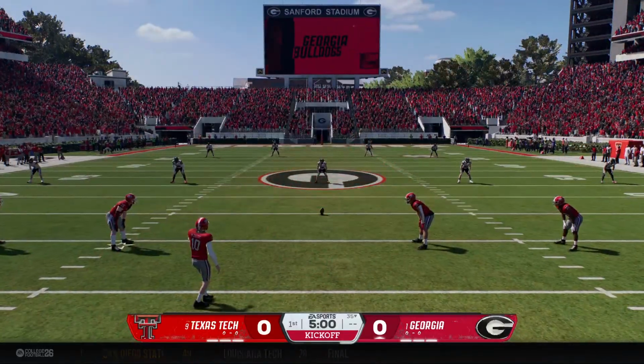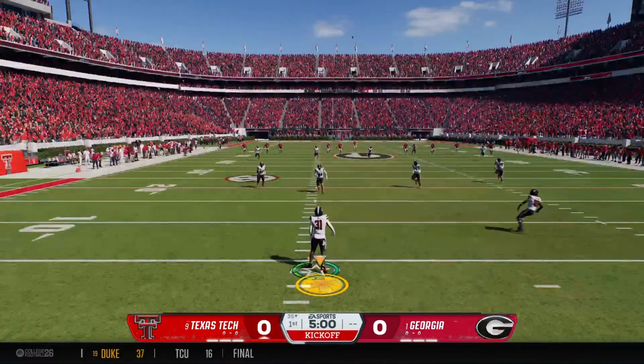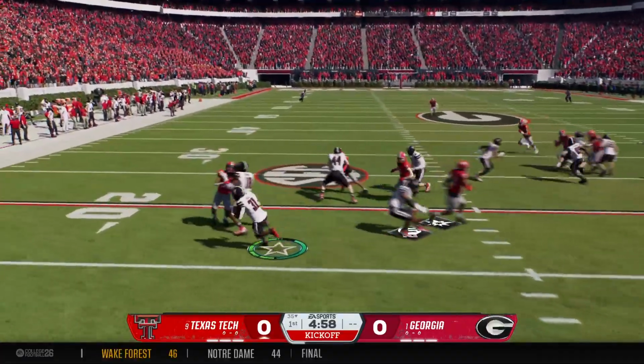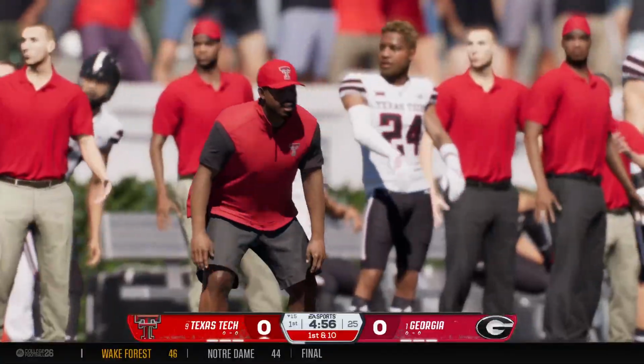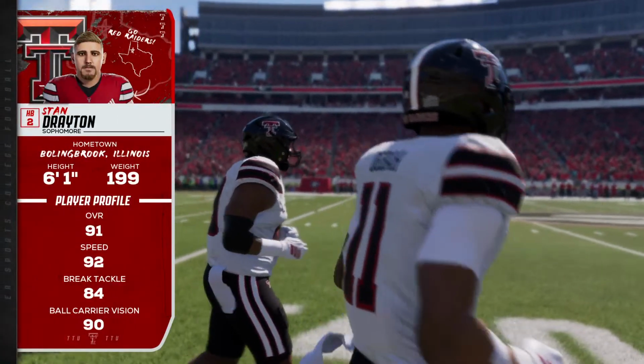The Bulldogs will kick this away to start us off. He's going to return it from near the goal line. So Texas Tech's offense comes on the field first today.